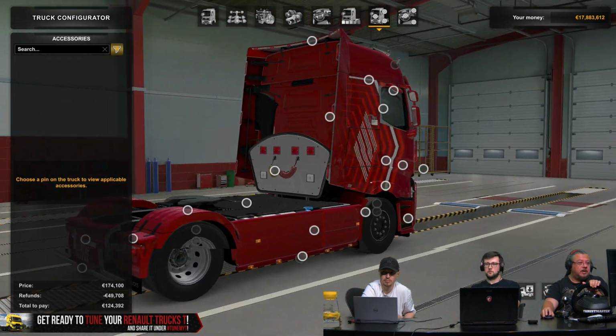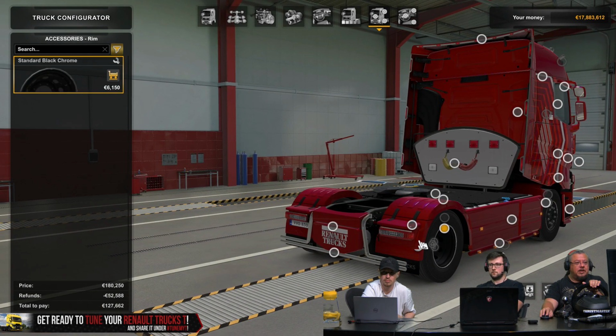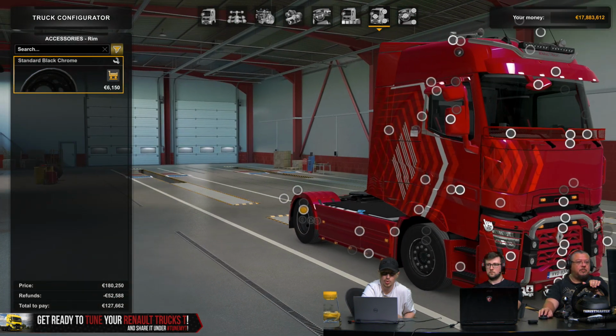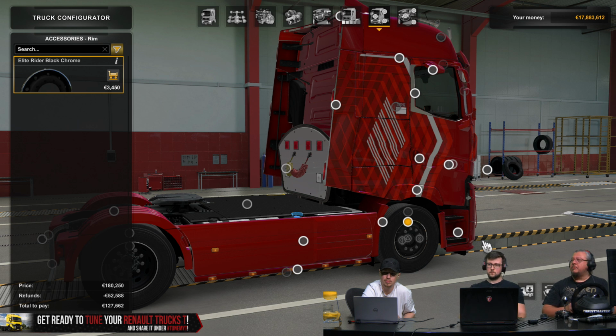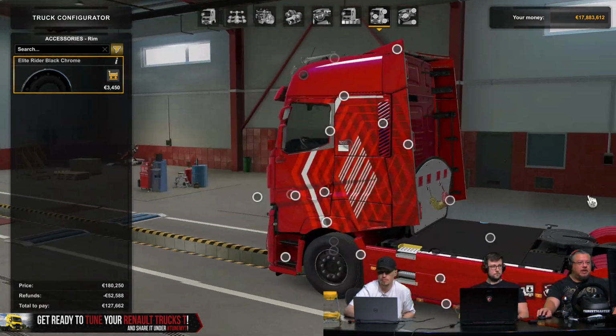So finally, we have our new rims. This is coming with the DLC, of course. This is the special standard black chrome. Really? Yes. Wow. Elite Rider black chrome for the front. And these are also available from Renault Trucks as real accessories. If you are a real Renault truck driver, you can buy them from Renault as well. That's nice. So I think that might be all.